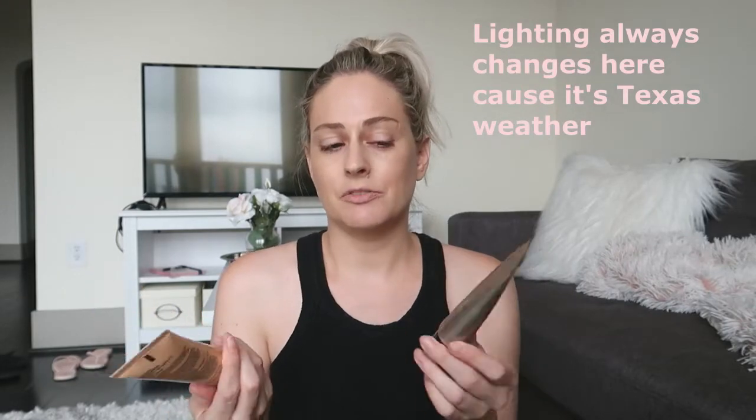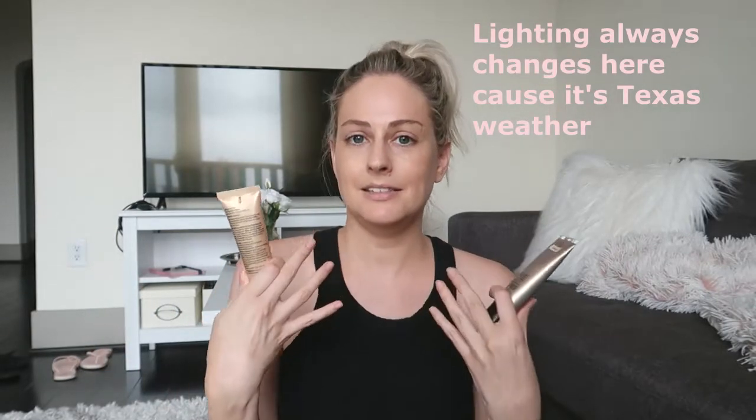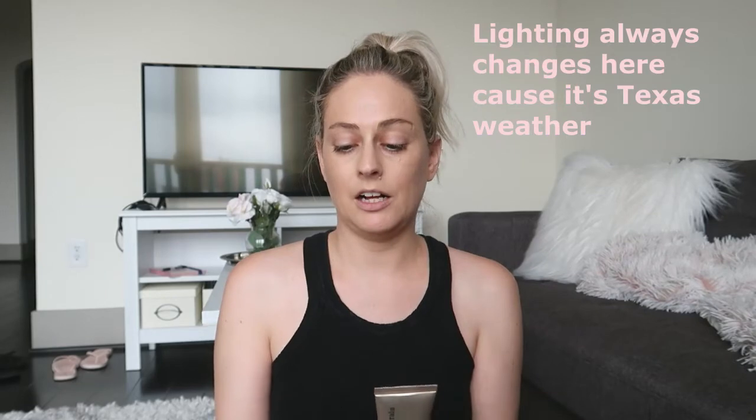Okay. I don't see a big difference between the Garnier BB Cream, which is drugstore, and the Bare Minerals Complexion Rescue on my skin, in terms of the color. Of course, the quality, probably this one is a lot better, but yeah, I like BB creams and I don't like to put heavy foundation on my face.